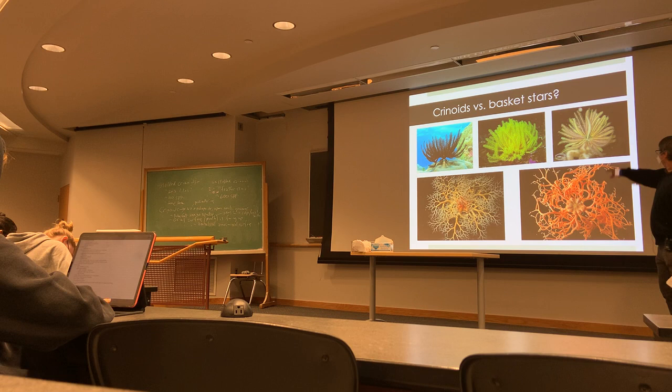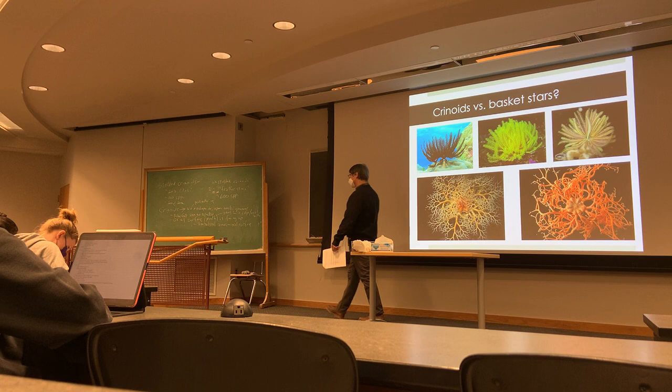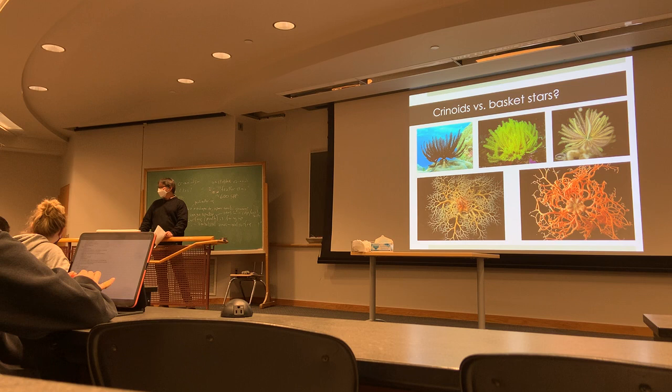There are lots of differences between these and maybe other taxa that look similar to them. Frankly, I don't think these things look all too similar. But I know when I've been out and I've seen feather stars while diving, I think, oh, look, a basket star. And then I get a closer look and, oh, wait a minute, no, I'm wrong. It's a crinoid. So I always get confused. The rest of you may not. But it's a good way of thinking about what the differences are between these major classes of echinoderms.